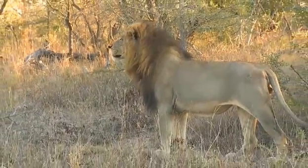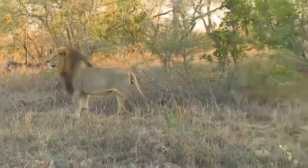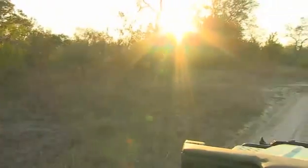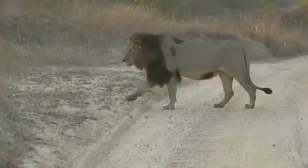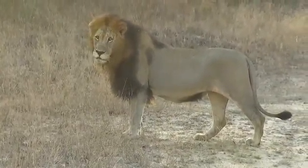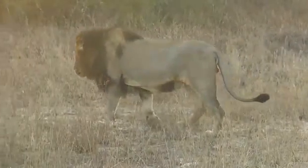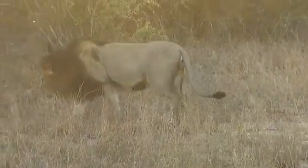Oh, it has another male. Yeah, the two Matimbas. You can see there's, behind him, the lioness in the road. Guys, which female do you think this possibly is with these two males? Which pride? She's now turned around, she's coming down the road. So we'll get a nice look at her shortly.